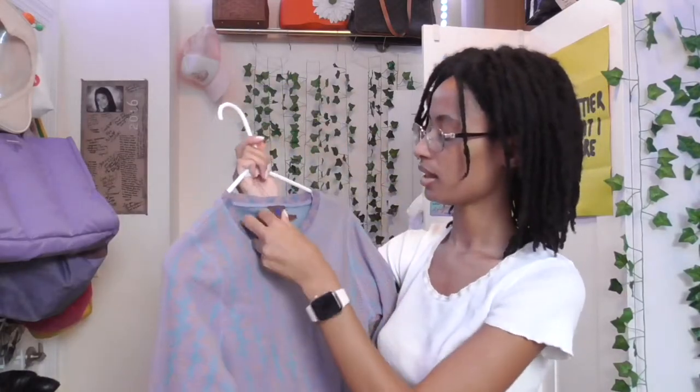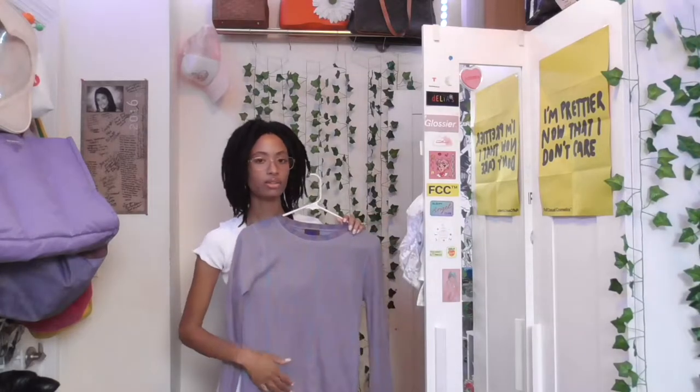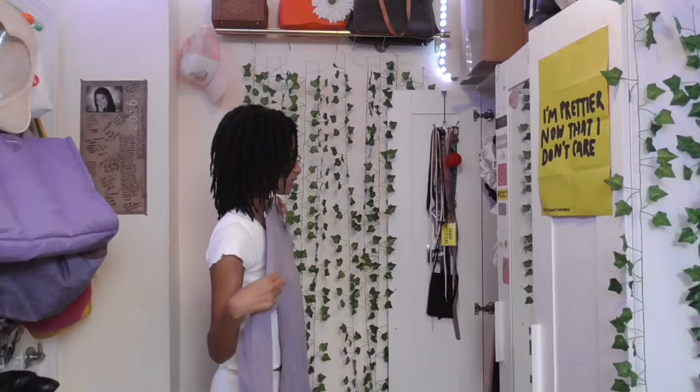This is a tough one. This is the Heaven Marc Jacobs thermal. The reason this is so tough is because I love how unique it is, right? But it just doesn't flatter me at all. Every time I wear it, I feel very body self-conscious because it makes me look just straight up and down. And that just, I don't know. I think I might get rid of this one.